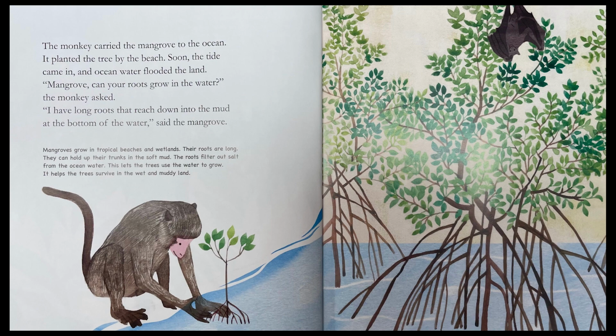Mangroves grow in tropical beaches and wetlands. Their roots are long. They can hold up their trunks in the soft mud. The roots filter out salt from the ocean water. This lets the trees use the water to grow. It helps the trees survive in the wet and muddy land.